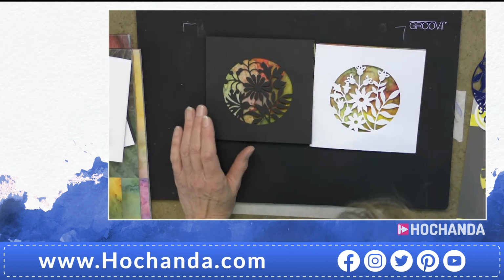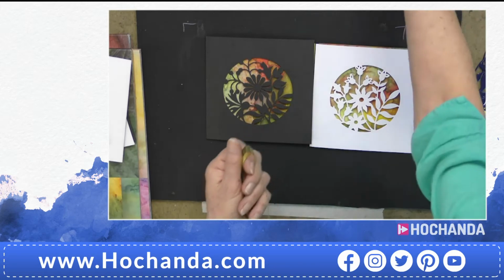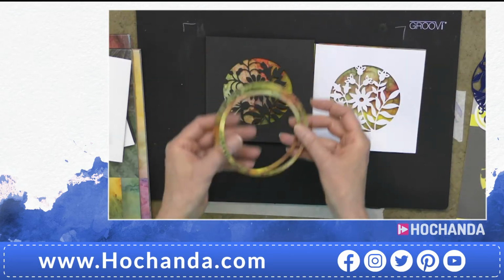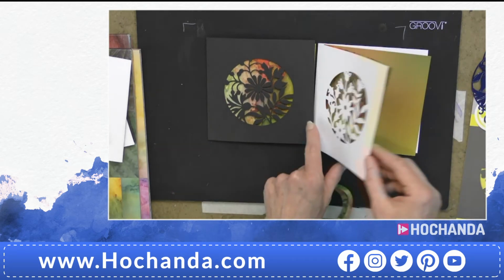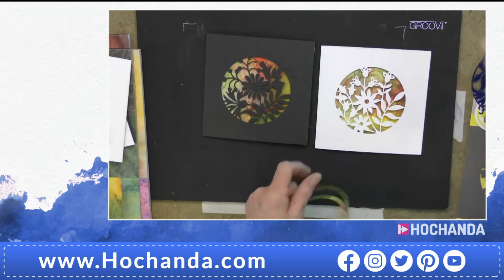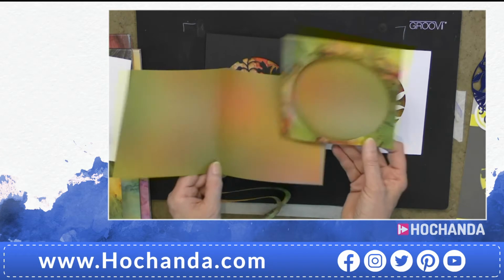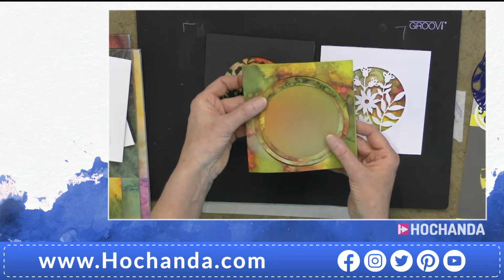And then the other thing I can also do, you see, is take my circular dies and cut out, let's say, an edge like so. So I've taken one of those like that, and then I'll take another one. Here's a couple I did earlier. Then I'll take the other one and cut a couple of rings out of it, because the rings come out like so.